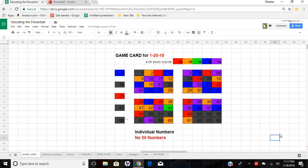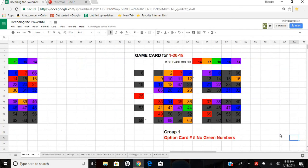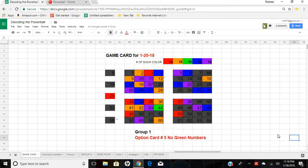Okay, so I'm just going to scroll to the right. And this is what the game card looks like so far. Okay, so I like to show you step by step how I use my game. If I'm correct with my picks, the 5 white winning Powerball numbers should land within one of these colored numbers still on the board.